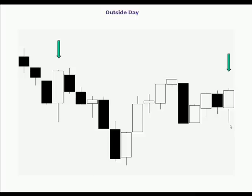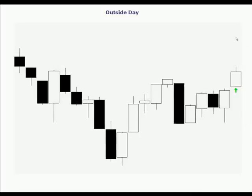Over here, we've got another outside day. So when we see that, we actually put our orders in the market for tomorrow, and we say, if the market opens above the high of this bar, I want to go long the market. And if the market opens below the low of this bar, I would go short the market or sell the market. Now in this particular case, it's a good trade because we've opened above the high of this bar, it's an up day, and we've closed ourselves out of the trade here.